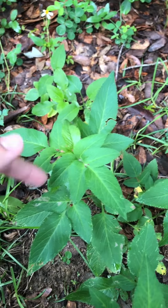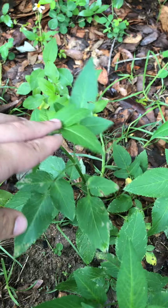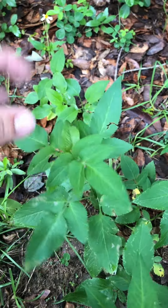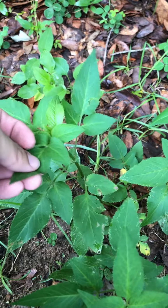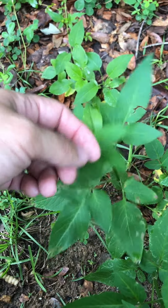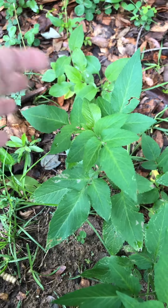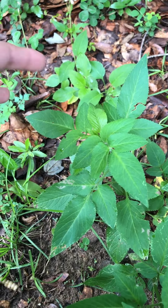You can also make an eye wash out of it. It's really good for pink eye or eye infections. You would do the same thing, you would juice it, but you want to make sure you strain it really well because there are little hairs on it, fine hairs that can cause irritation. But yeah, once you have some water and the leaves, juice it up, strain it well, you would just use that as eye wash.